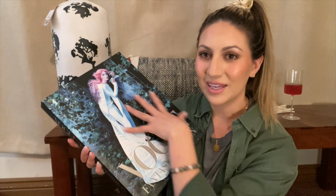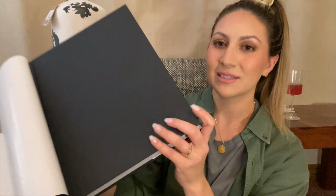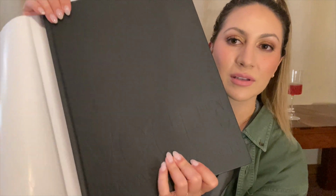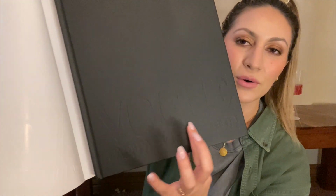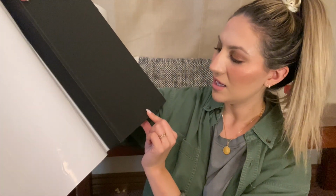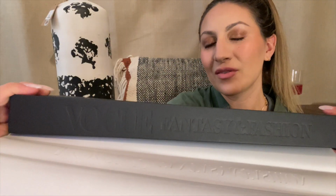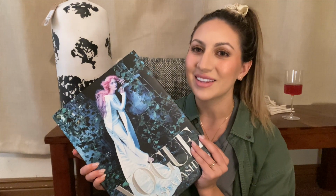And the cool thing about this, so if you don't like the cover, you could always take the cover off, and then it's like this black. I don't know if you can see it, but it says Vogue, and then it says The Fantasy and Fashion underneath, and then it also has Vogue on the spine. So maybe if you like a little bit more of the sleek looking coffee table books with not too much color, then you might want to take it off, but I just think that this is gorgeous.